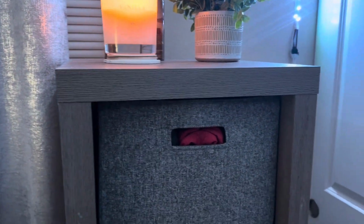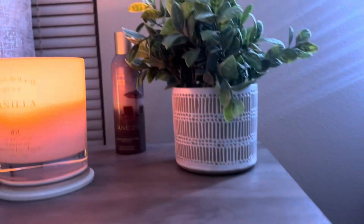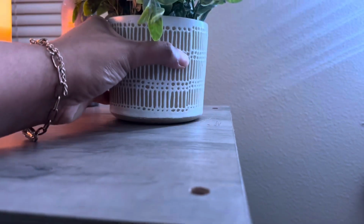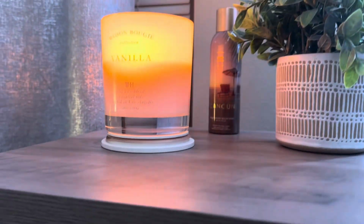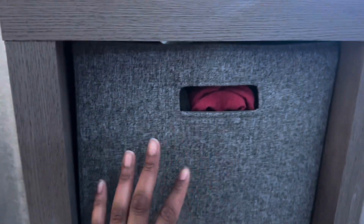And then here is my, what do you call this, dresser. So I have a picture frame. I have these LED lights. I got that from Home Goods, and I got this plant from, I think, Burlington or Marshalls. And then this candle I got from Burlington or Marshalls. And then this is from Home Goods, and it's just a room spray. It's really good. And this, I don't even remember where I got this from. I think someone got this for me actually. But I just have my clothes and stuff in here.